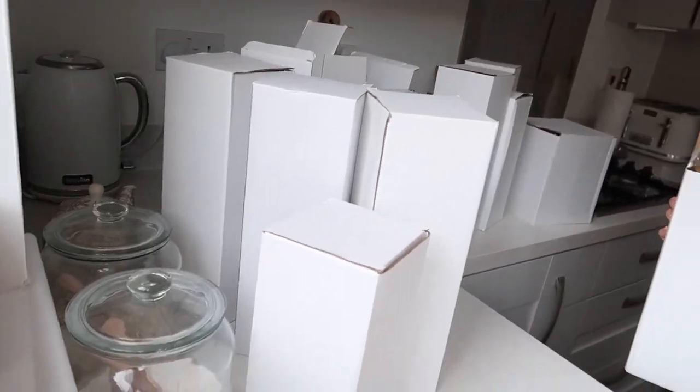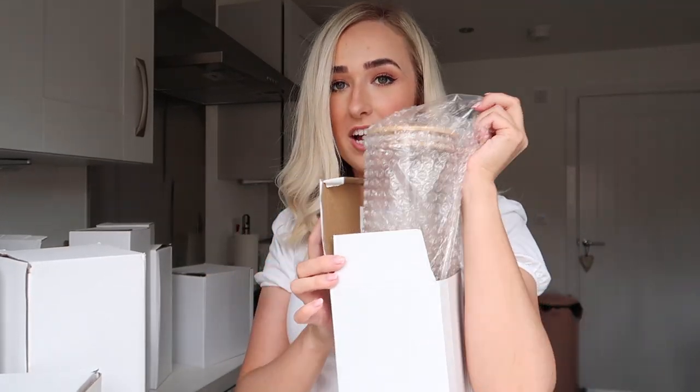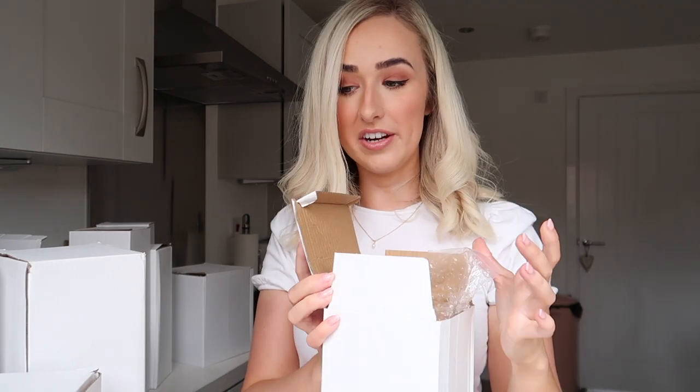So here they all are, and I'll just quickly share with you how they come. They come in their own individual box like this, and then they are wrapped in bubble wrap, so they all arrive really safely, none of them cracked or smashed or anything. So I'm going to do a little time lapse and open all the jars.